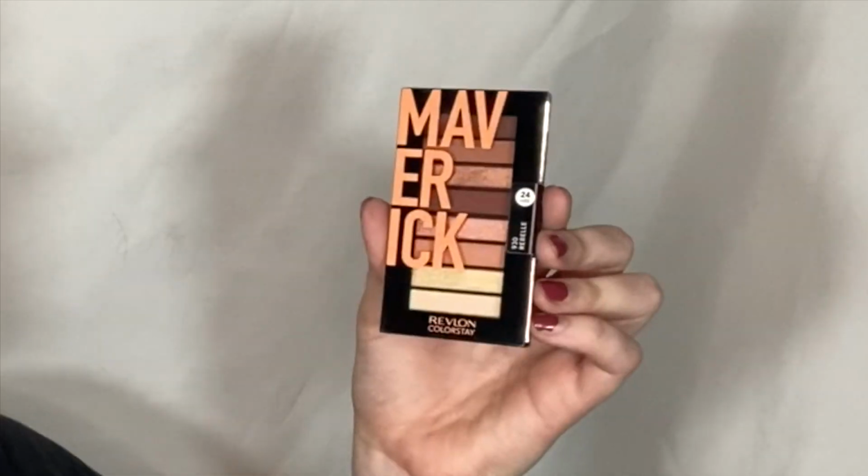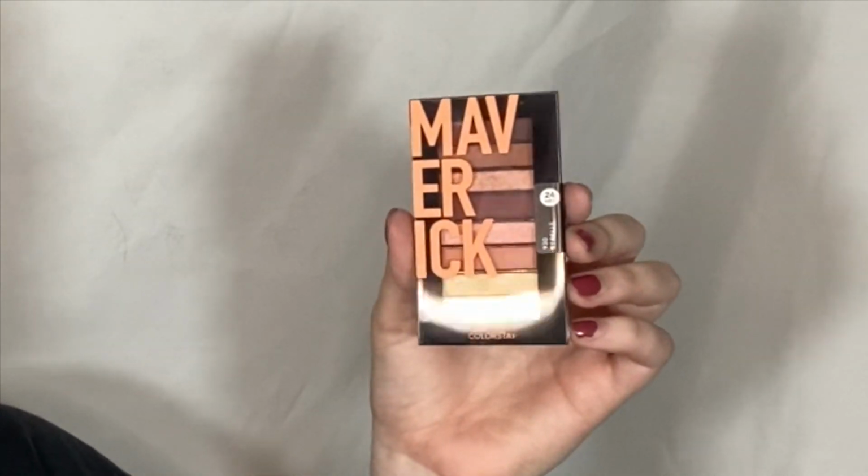For my eyeshadow palette, I picked one up from Revlon. This is the Maverick eyeshadow palette, I guess. And this is what it looks like on the inside. Has some good tones for fall, but the pans are very small. I feel like it's trying to be like the Naked palettes, but when you have something this tiny, it's probably not gonna get as much product as you wish you could.